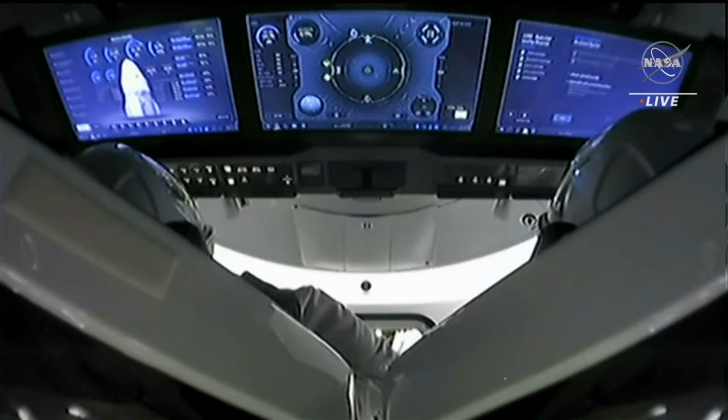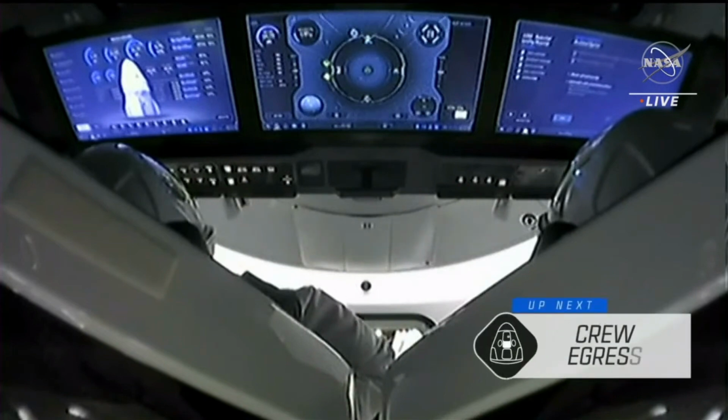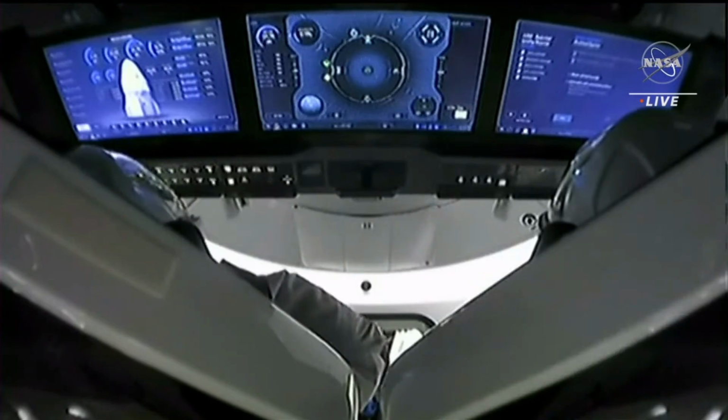We're not getting audio, but I am getting reports that on the recovery ship there was a big round of applause from all the recovery team on recovery vessel Megan as soon as that side hatch opened for the crew, congratulating them on a successful mission and successful return home.